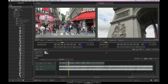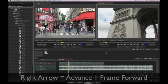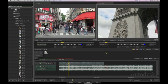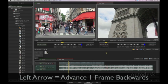I can also navigate to different frames by using my left and right arrow keys. But you're not going to hear the audio. So watch what happens. I'm going to just start hitting my right arrow key. And I obviously start to advance frame by frame by frame. I can hit my left arrow key, frame by frame by frame.